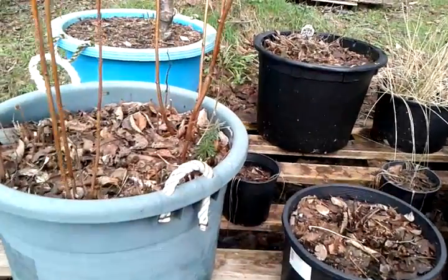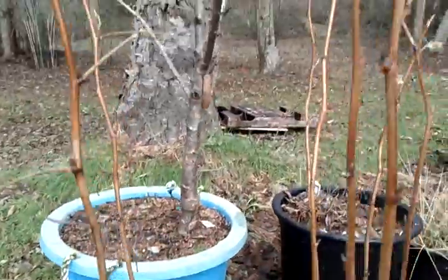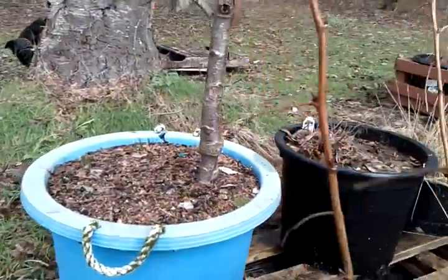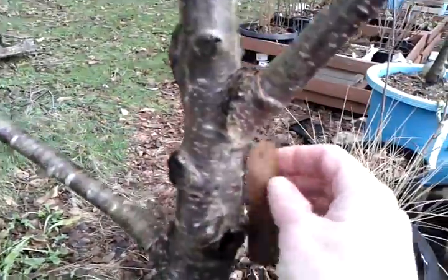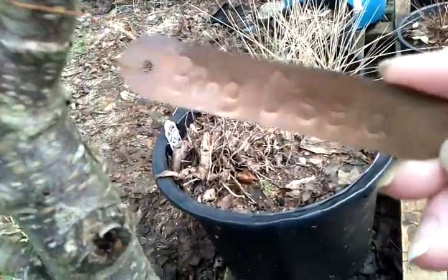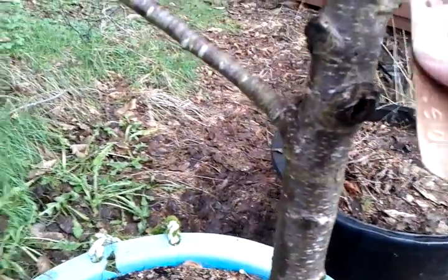Okay, we're carrying on here. This is another section of my garden. I have many sections. Got a cherry tree in the back there. We'll come over here and have a look at the tag. The tag says Bing Gisela. That's a delicious cherry.